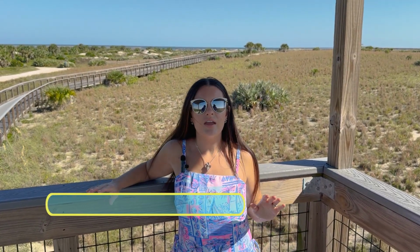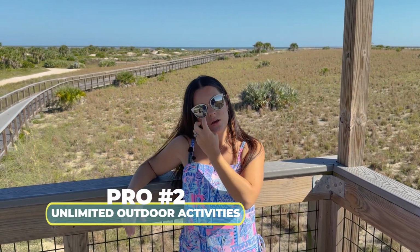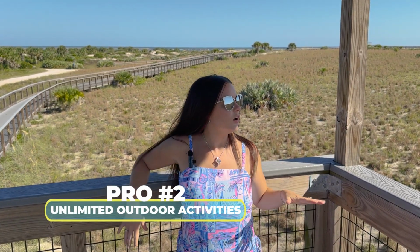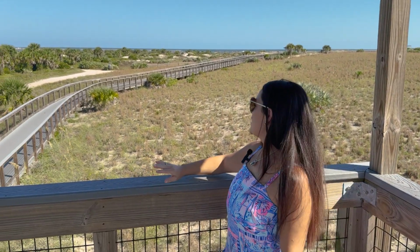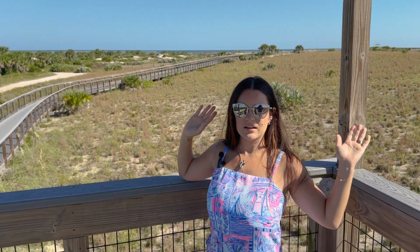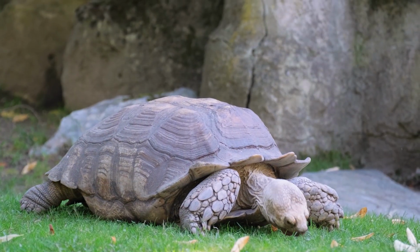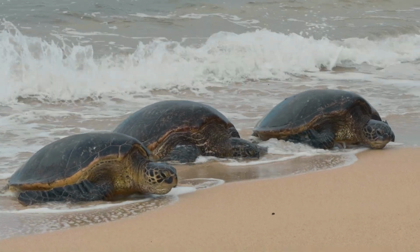So one of the pros for living in New Smyrna Beach is that you have an unlimited amount of outdoor activity spaces that you can go and see and be part of, like this where we're at right now. We're still in the Dunes Park. It is a wildlife preserve, so everything that's behind us you can't walk on because it's protected sanctuary for gopher tortoises, and there are sea turtles that do nesting out here back behind me.